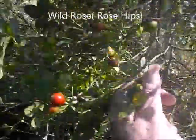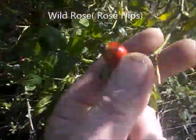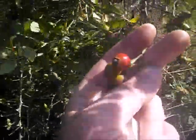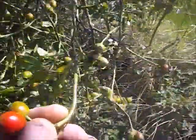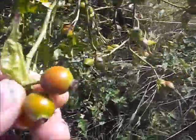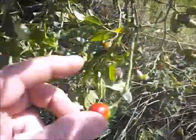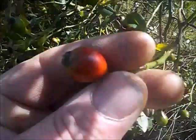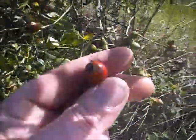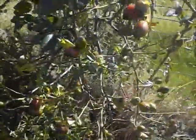This is wild rose, and these are hips, rose hips, excellent for making rosehip syrup. They are edible. You just need to remove the seeds inside and just eat the outer flesh. Each rosehip is packed with vitamin C. There's more vitamin C in that little rosehip than there is in an orange.